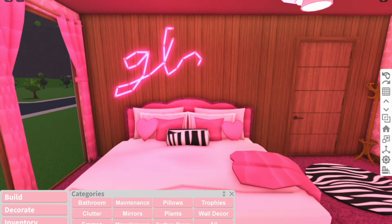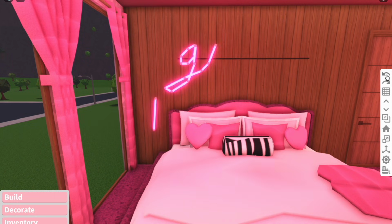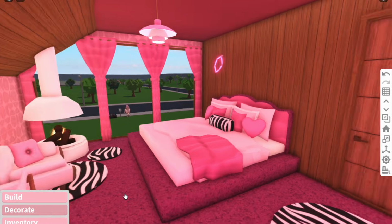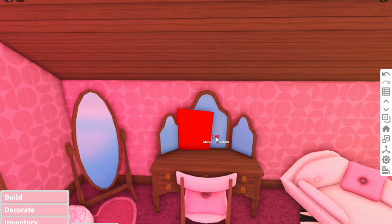Take 2. I'm aggressively spamming the back button. It's shaking my mic stand. Okay, yeah, this one's getting worse. Can I get the other one back? Please, Bloxburg. Wait. Can I? Oh, no, I can't. Aw. You know what? I'm gonna sort the neon sign later on off camera because I'm gonna have to make many attempts at that. We're gonna move on to the posters.